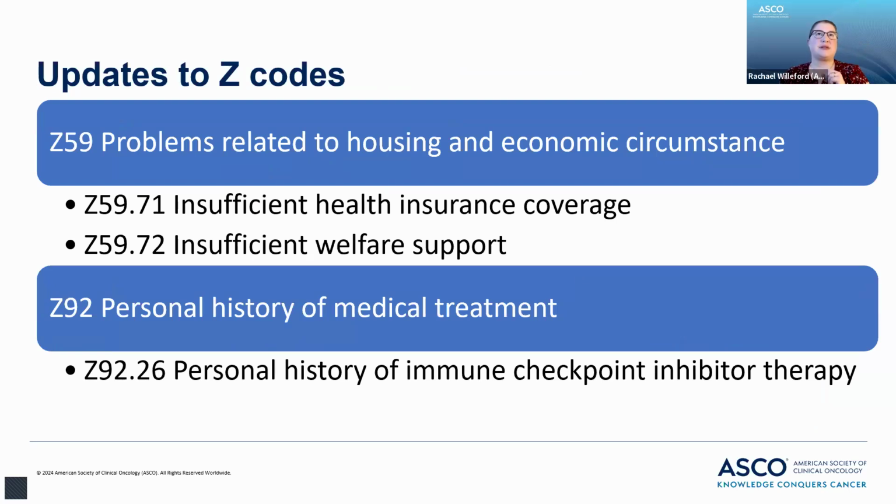The last updates to our Z codes: 2 more social determinants of health codes. In our other presentations that ASCO has done, we've seen some problems related to housing and economic circumstance. And what we see is we have a lot of codes maybe for housing, but we don't have a lot of codes for some of the others. Well, now we have 2 more codes to indicate problems with a patient's health coverage. So we have the insufficient health insurance coverage, Z59.71, and we have insufficient welfare support, Z59.72. We also have that immune checkpoint inhibitor popping back up as a personal history of medical treatment that is indicated with Z92.26.